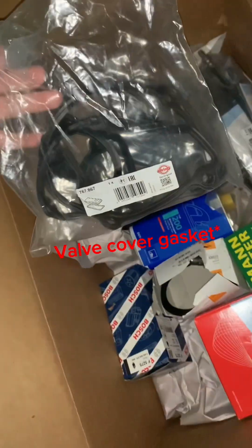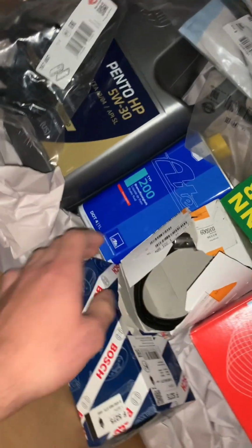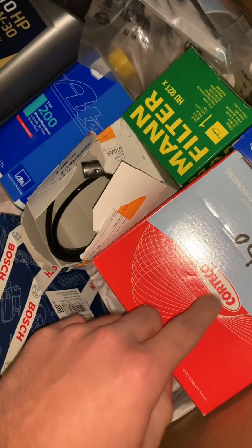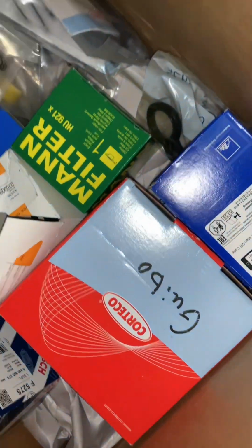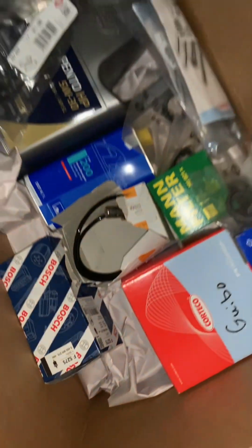Alright, so we're gonna start with the head gasket, then a fresh oil change. Brake fluid, need brakes badly. Got a new fuel filter. Got a new Weebo. Not sure if this is the correct size. Oh, we'll see. Good crankshaft position sensor. Oil filter. Front and rear brake pads. Spark plug seal. Stainless steel brake hoses. That's all for this box.